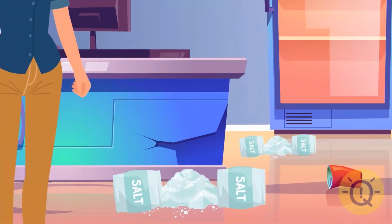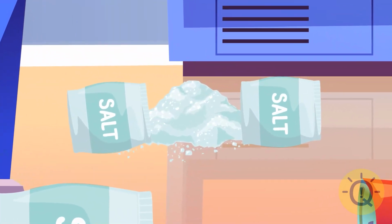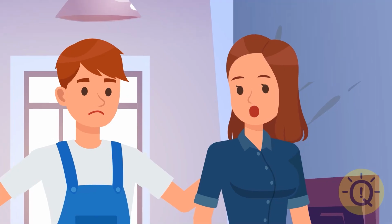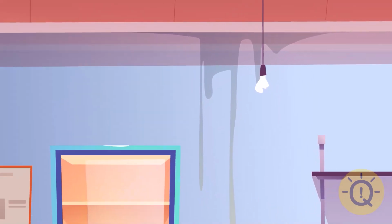Take a closer look at the floor. The salt packages have been torn. Also, the thief opened the bottles so that the oil would leak out on the floor. Why would an ordinary thief waste time opening the bottles? Therefore, they had an intention to cause as much damage as possible.